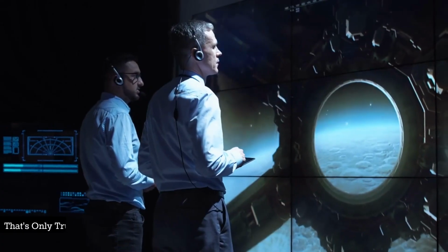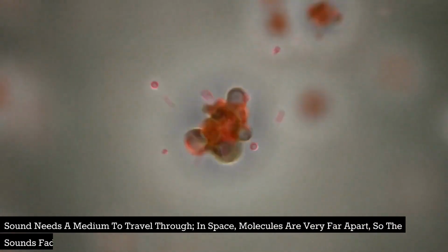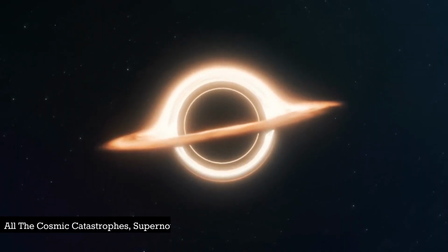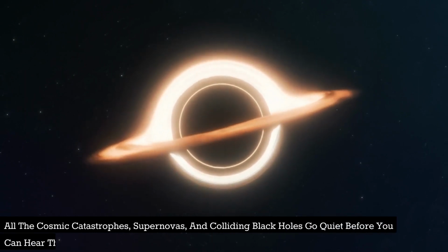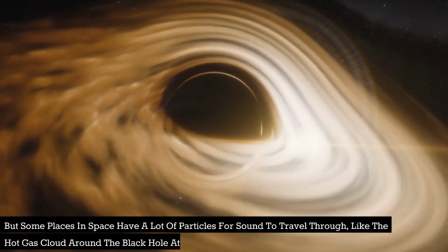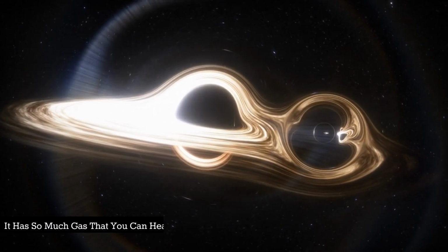In space, no one can hear you scream. That's only true to a point. Sound needs a medium to travel through. In space, molecules are very far apart, so the sounds fade before they can get very far. All the cosmic catastrophes, supernovas, and colliding black holes go quiet before you can hear them. But some places in space have a lot of particles for sound to travel through, like the hot gas cloud around the black hole at the center of the Perseus galaxy cluster. It has so much gas that you can hear the black hole.